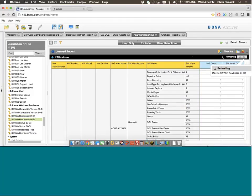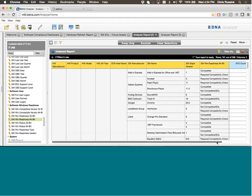At this point, you've got truly actionable data. You know what's installed on what host that you do need to upgrade based on the GA date. And furthermore, you're able to tell whether it's compatible or there needs to be a compatibility check or it's simply not compatible. This gives your teams that are going to be doing those hardware refreshes valuable information and saves them time in the long run.